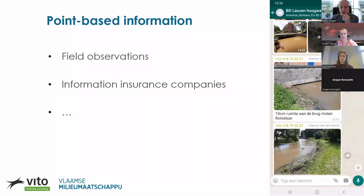information to the people behind the desk, or the people who need more information about a certain point. After the flood, we also get all the information that the insurance companies get. So every house that is flooded will get in our GIS portal, which is also important to compare it with our flood maps, or the regions where we expect a lot of damage. All this is, of course, point-based information.